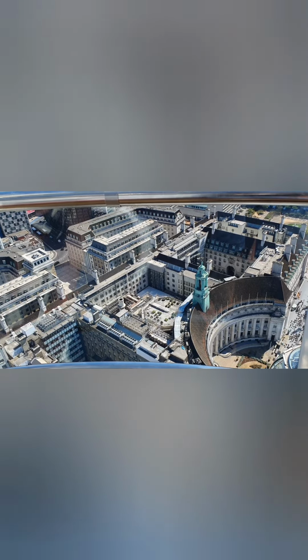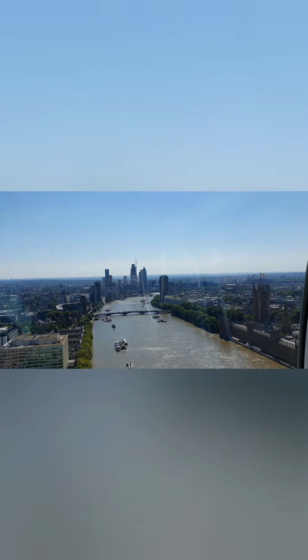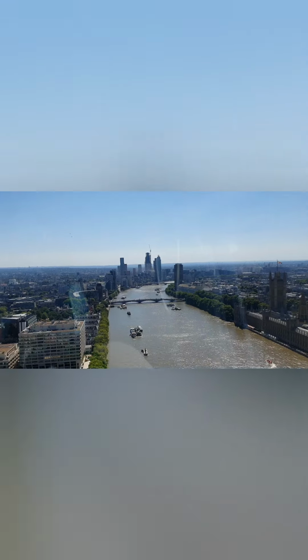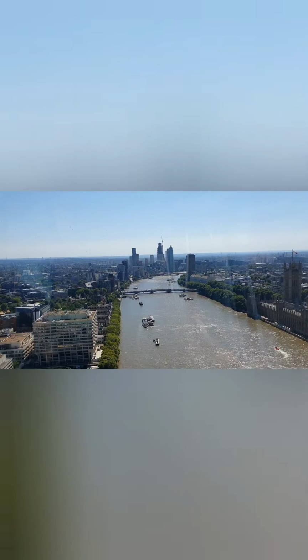But as I've said, it's worth it when what you get is a view like this. And I mean, that's just an absolutely outstanding view of London. You know, it's just amazing. It's an absolutely amazing view. And that's it. We're done. The London Eye is complete.